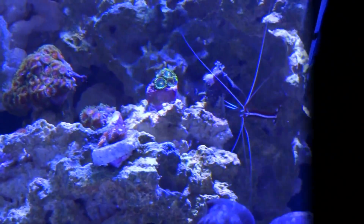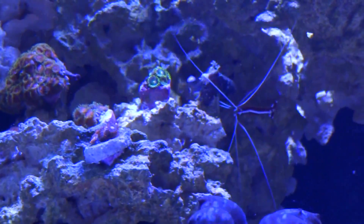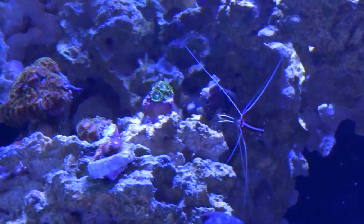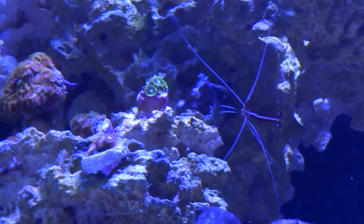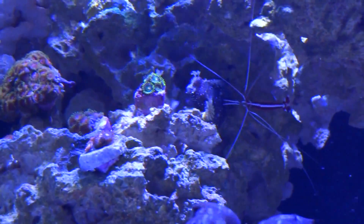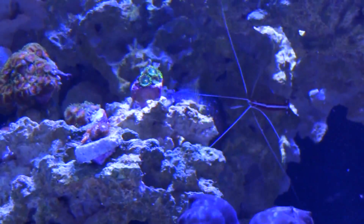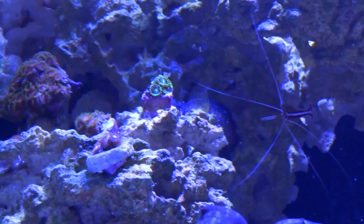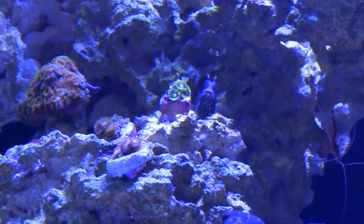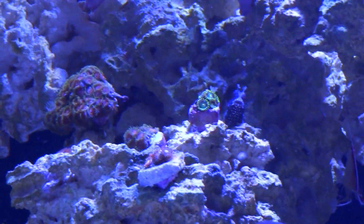Here's a shot of my skunk shrimp cleaning up the starry blenny, picking at his skin or scales, whatever you want to call it. Starry blenny's plain dead. And there he is. Hello, guy.